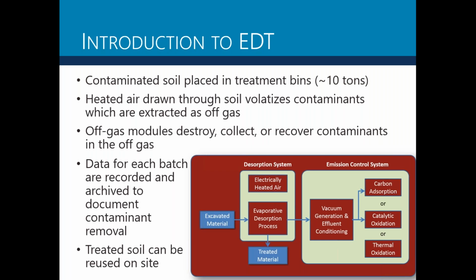Anyway, first I'm going to introduce you to evaporative desorption, and then I will get into a case study where we actually looked at the sustainability of our process compared to a dig and haul scenario. First, this schematic shows how our system works. We treat basically 20 tons of excavated soil at a time. We place the soil into bins in the desorption system, and then we inject electrically heated air through the soil to volatilize the contaminants and remove them. The volatilized contaminants are vacuumed out the back end of the unit, and they are destroyed by a catalytic oxidizer, thermal oxidizer, or they're captured on carbon.